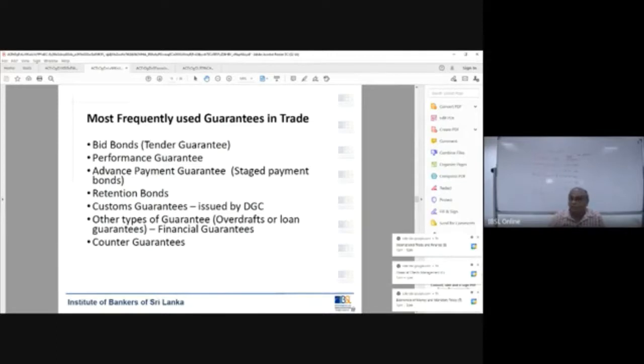Once the retention guarantee is given, then we will issue the balance payment, and if something happens during the guarantee period, for every construction they have a guarantee period. If something happens during the guarantee period, it has to be repaired or replaced. Even when we buy something from a shop there is a 1 year warranty.